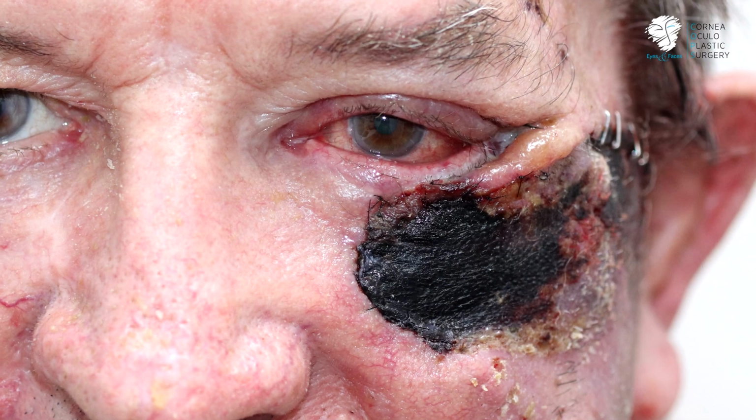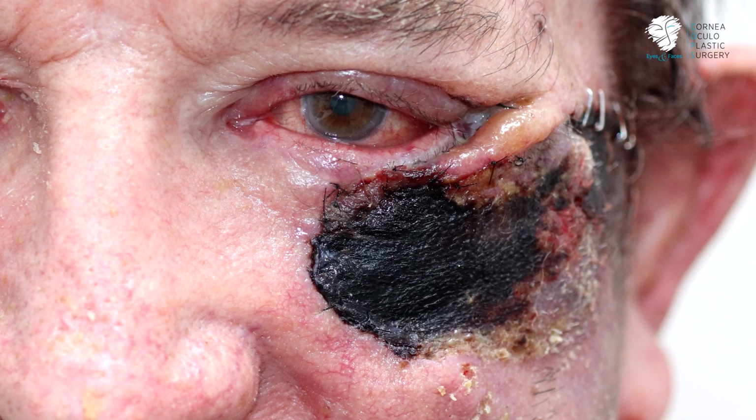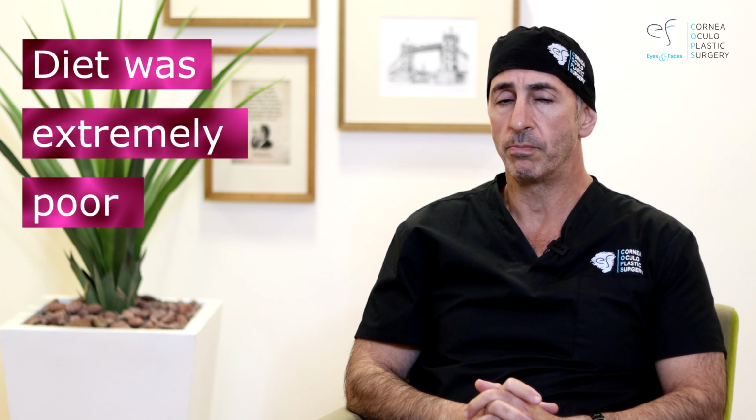Look what it looks like when he comes back. What you're seeing there is black scar, and this happens when the flap loses blood supply. And this is really quite worrying. I couldn't work out why it was so bad. And when he came back with his family, I asked questions to him and his family, and it turns out he drank a lot, didn't eat much, and was very nutritionally deficient and vitamin deficient.